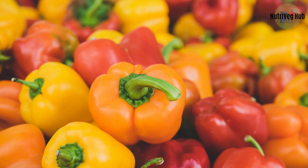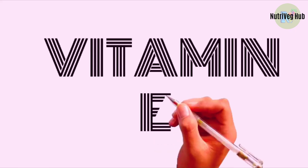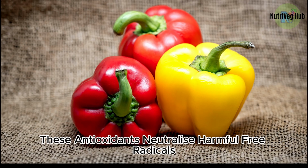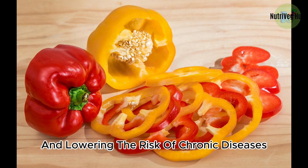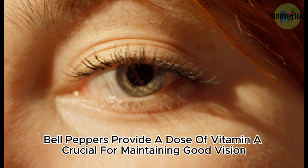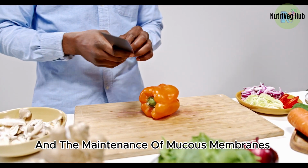Antioxidant powerhouse. The colorful pigments in bell peppers indicate the presence of various antioxidants, such as vitamin C, vitamin E, and beta-carotene, a precursor to vitamin A. These antioxidants neutralize harmful free radicals, reducing oxidative stress and lowering the risk of chronic diseases. Vitamin A. Bell peppers provide a dose of vitamin A, crucial for maintaining good vision, especially in low-light conditions. Additionally, vitamin A supports immune function, skin health, and the maintenance of mucous membranes.